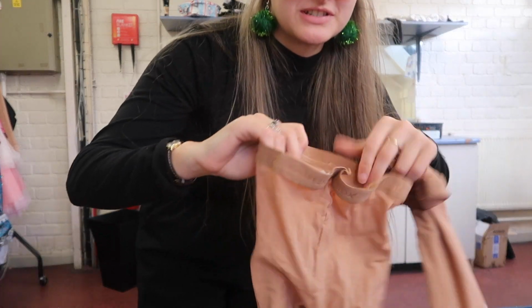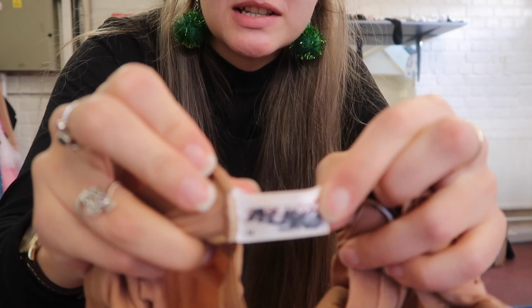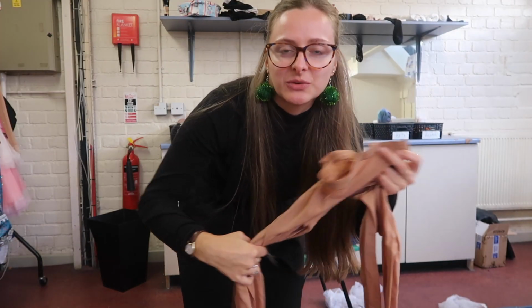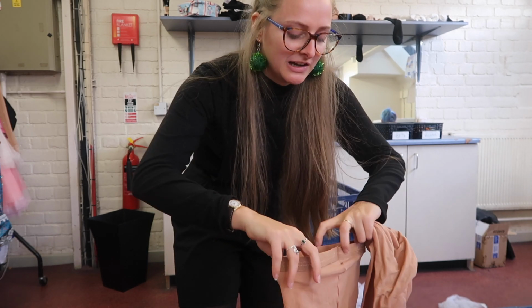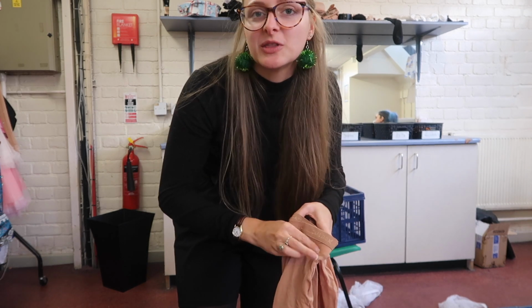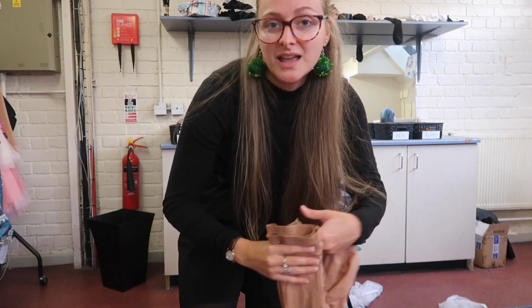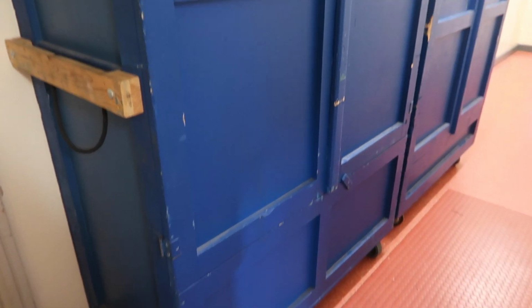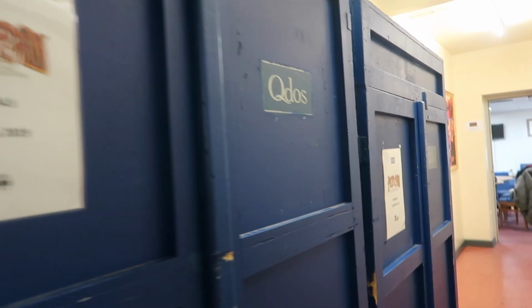I should have mentioned that we name literally everything. These are Alana's tights, and all the socks and everything, so that we know which box they go into and whose is whose. The socks aren't quite dry, so I'll put them back into the tumble dryer. We'll go do the ironing and then come back to that in a minute. Out of wardrobe, these are the big trundles, by the way, that the costumes all arrive in. I'll talk to you about that in a minute.